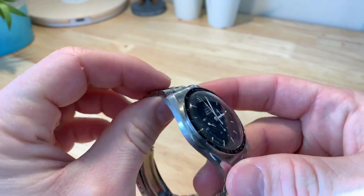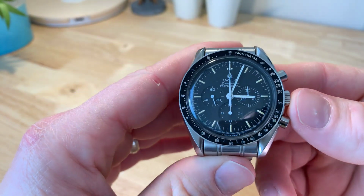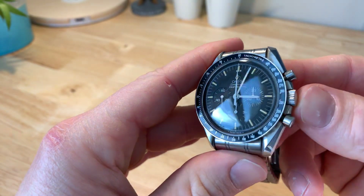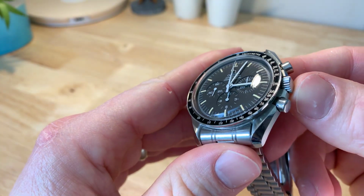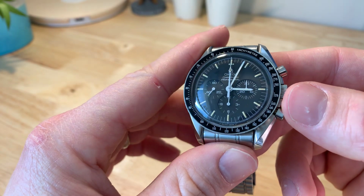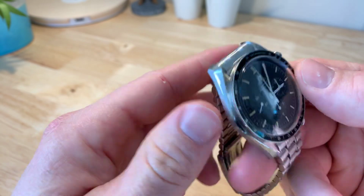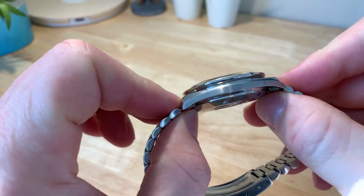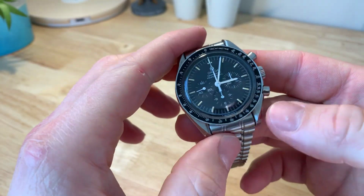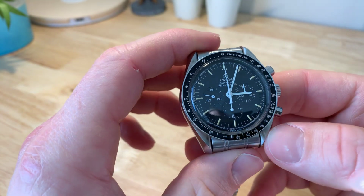Well, I'll be honest, I wasn't the biggest Speedmaster fan originally. When I started getting into watches, this definitely wasn't one that I felt like I had to own or needed. But as time goes on, your tastes kind of change, and you develop interest in things and other areas within the watch world. And this was something that kind of started coming out on my radar.